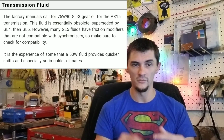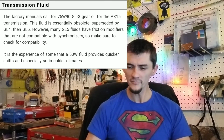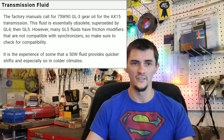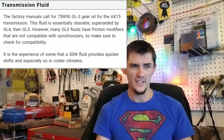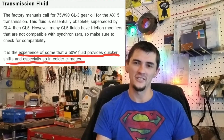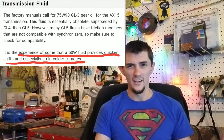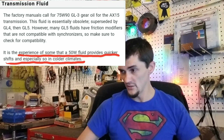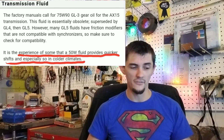This one has chemicals in there. It will deteriorate and eat away at the brass synchros in the gears. Now, some people have said you can use good motor oil like 10W30, and they swear by it. They say it's great, smooth shifting. It's not really the right stuff, but it's actually better than the GL5.